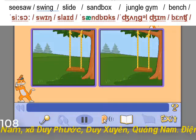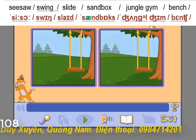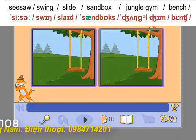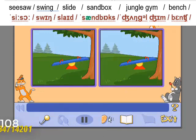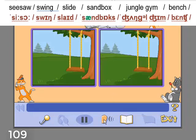They were next to the swing. They were next to the seesaw.